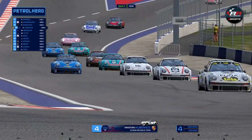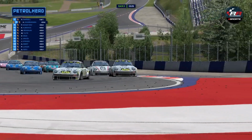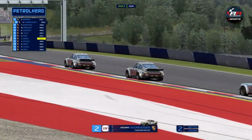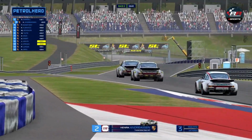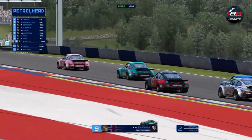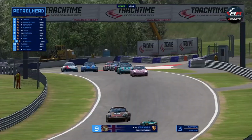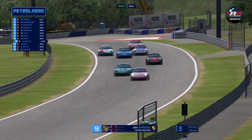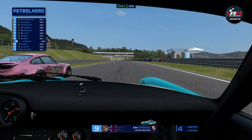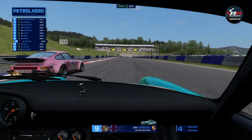It's going to be a little bit different. He's got Hendrik Andreasen right behind him this time as we turn into turn 2 there. A little bit of door banging going on there. Taking a look at John Spriggs, who's trying to recover from that horrendous start. Coming down the inside of Mr. Ebert.